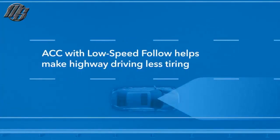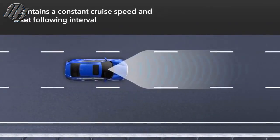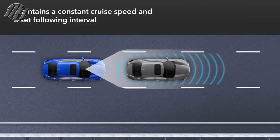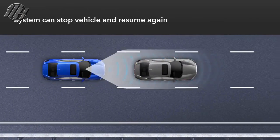Adaptive cruise control with low-speed follow helps make it easier and less tiring to drive on the highway. This system is designed to maintain a constant cruise speed as well as a set following interval when it approaches a detected vehicle ahead. And it can even bring the vehicle to a stop and resume following again.